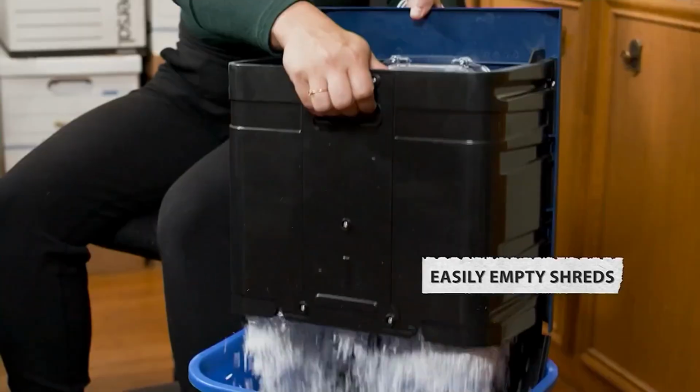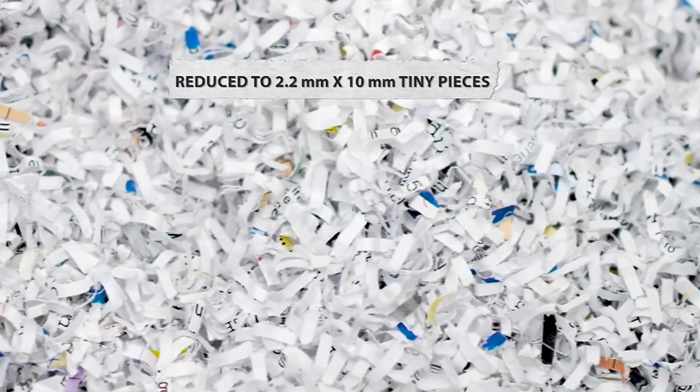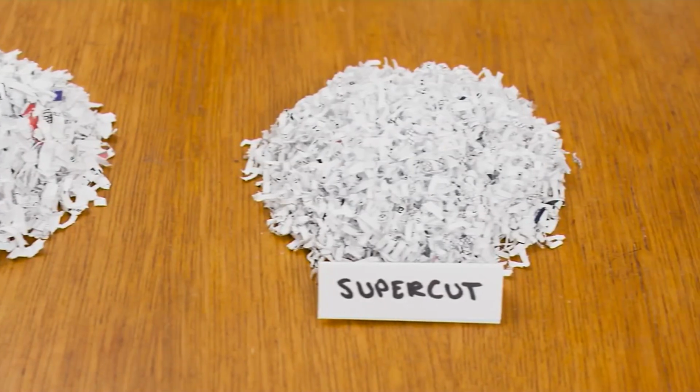The bottom drop bin. Yes, those days of cleaning out a shredder and making a mess all over the place are done. There's that Supercut. Look at how small those little itty pieces get. And here's a great comparison: crosscut to microcut to Supercut.